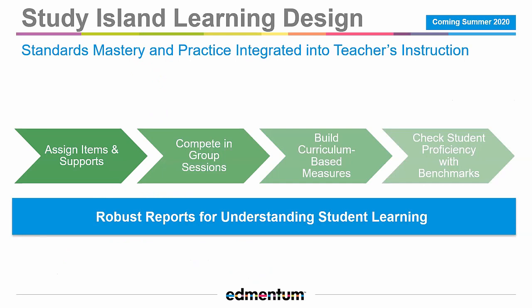Content within each grade and subject is grouped into bite-sized topics that make practice, feedback, and assessment easy for a teacher to integrate into learning. Based on her instruction, a teacher can assign practice items and instructional supports based on the topic, entice students into a competition in a group session, create curriculum-based measures using build test functionality to quickly assess what has been taught in bite-sized chunks, use benchmarks around 3 to 4 times a year to check in on student proficiency.